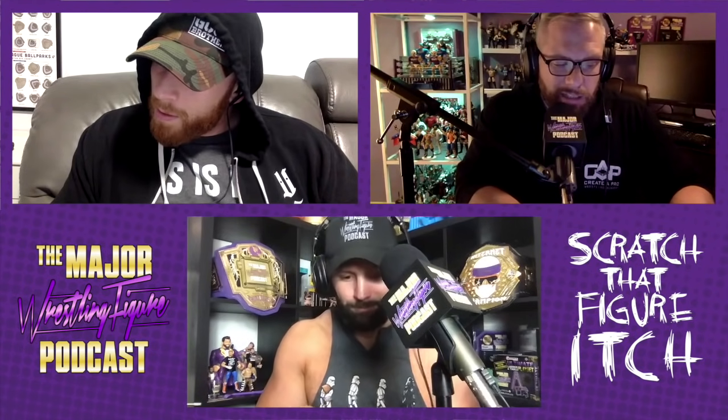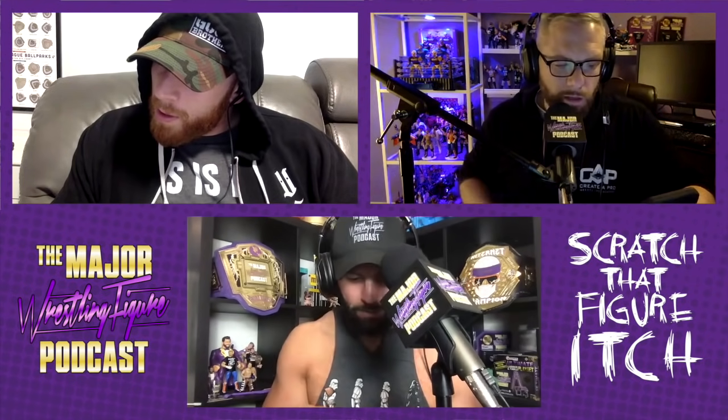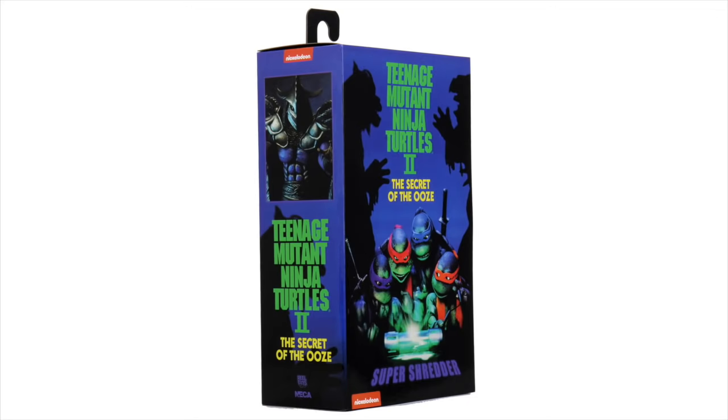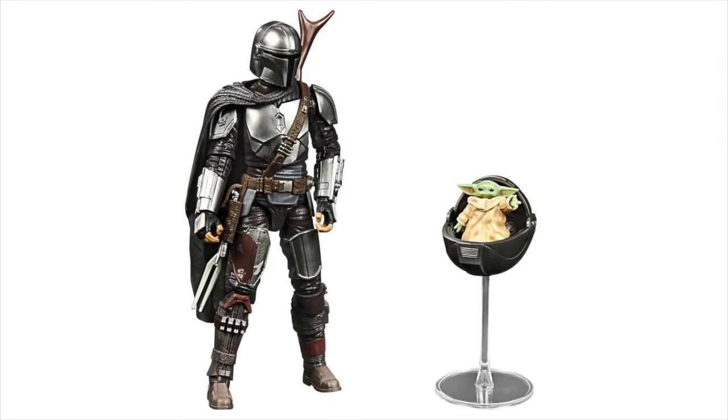And then let me just tell you the list of the Major Marks top figures of the year. Number five, the Musical Mutagen Tour 4-pack from NECA. That's the Turtles one. We talked about that. Number four, the Casey Jones and Raphael in Disguise 2-pack from NECA movie. That's a great one. Number three, NECA Secret of the Ooze Super Shredder. Number two, Toka and Razor. And then our peeps voted number one, the Mandalorian and the Black Series with the Child.